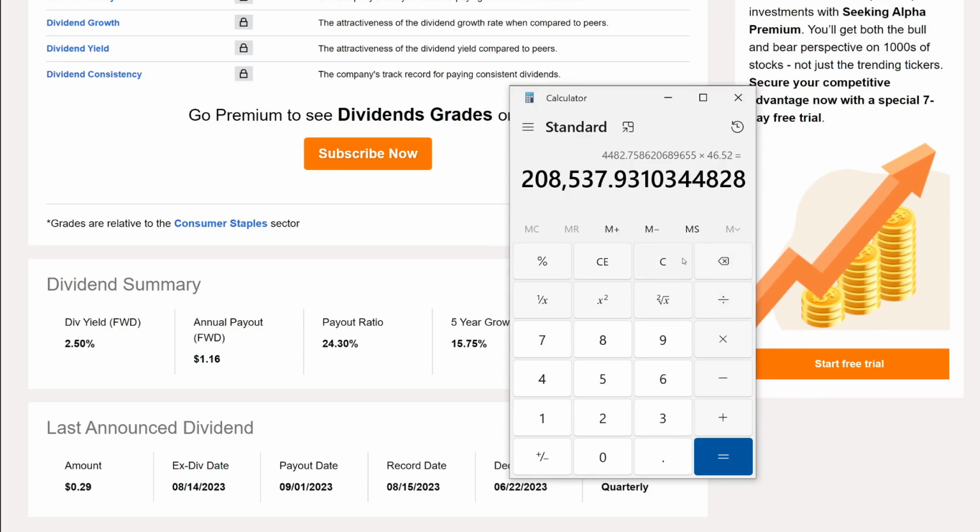But anyways, a quick way to calculate this is take the 5,200 that you need to make annually divided by the current dividend yield, and you'll see that we get roughly about $208,000 that you'd have to have invested in this.